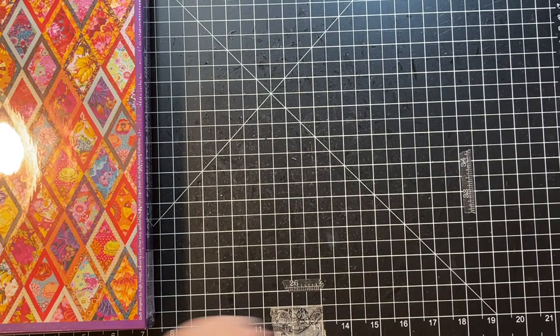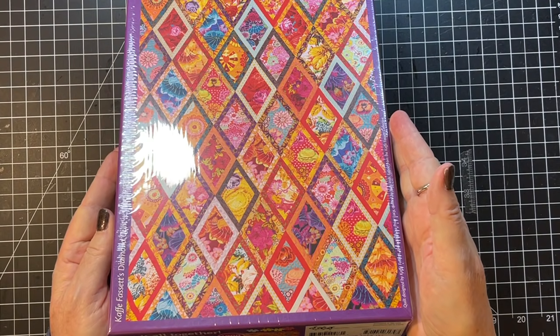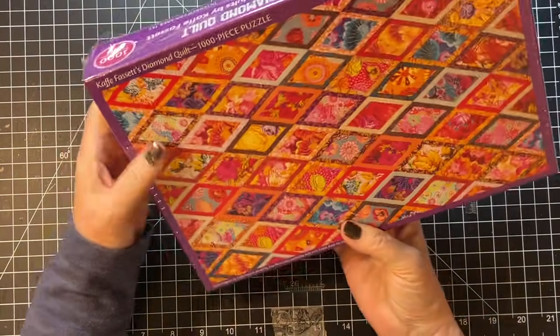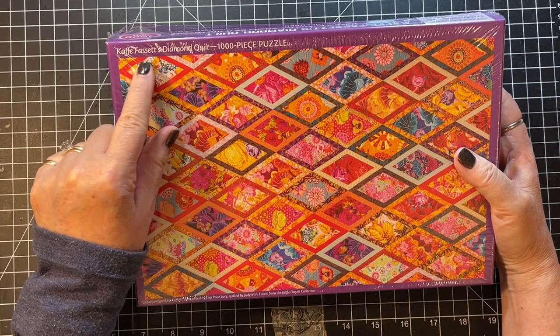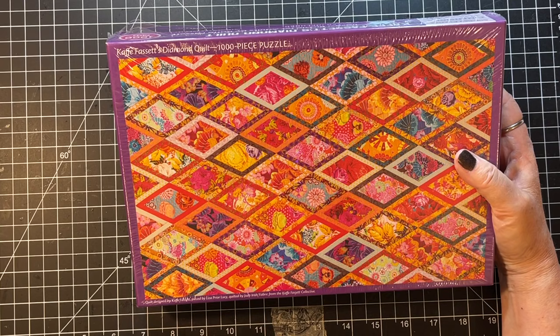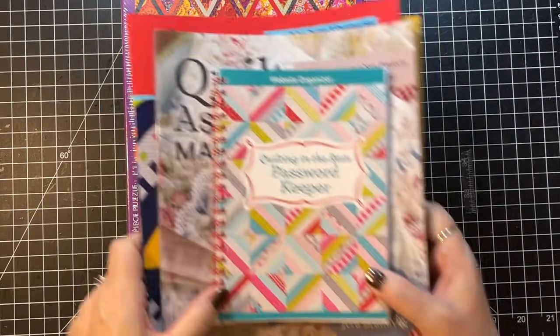And then this is a 1,000-piece jigsaw puzzle of a quilt. Isn't that cool? Cathe Facets Diamond Quilt, 1,000-piece puzzle. So, all from CT Publishing.